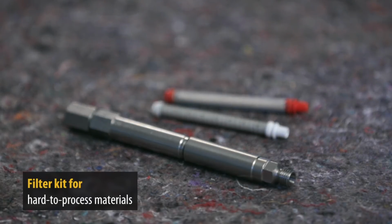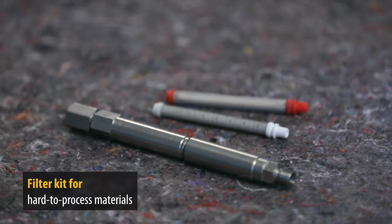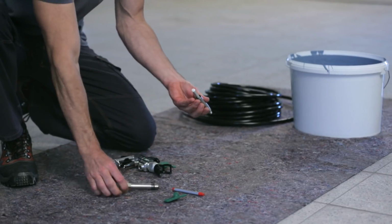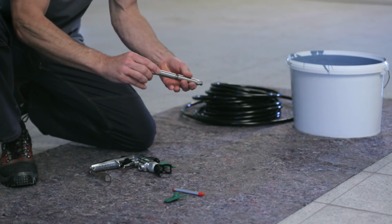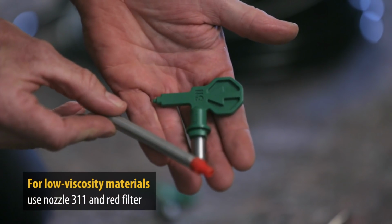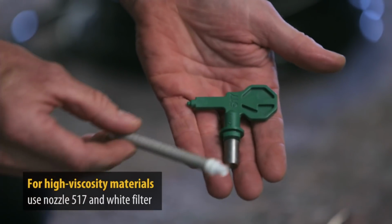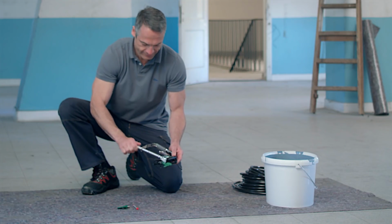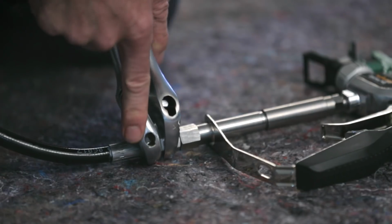We have also included a filter kit for materials that are difficult to process. Use the correct filter in the filter housing. For low viscosity materials such as paints and varnishes, please use nozzle 311 and the red filter. And for high viscosity materials such as wall paint, use nozzle 517 and the white filter. The filter housing can be easily installed between the spray hose and spray gun.